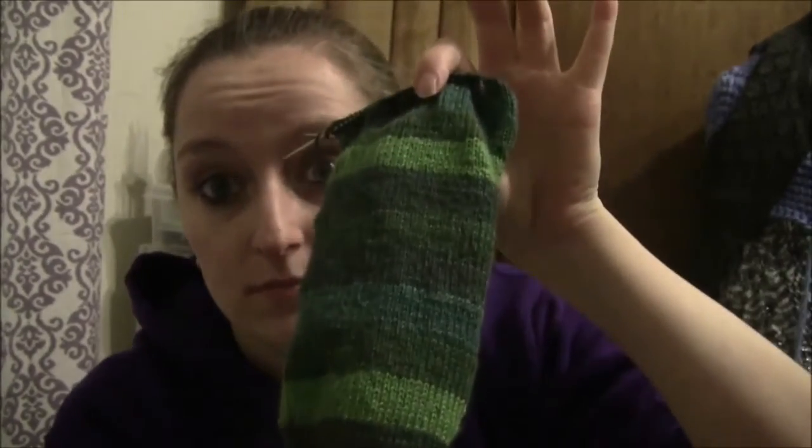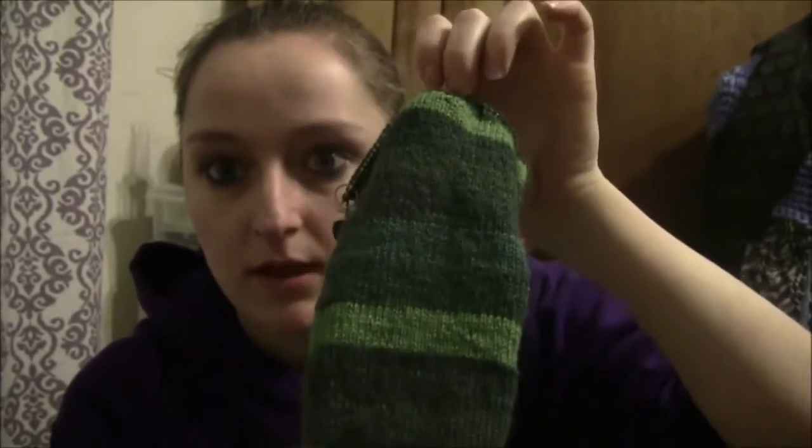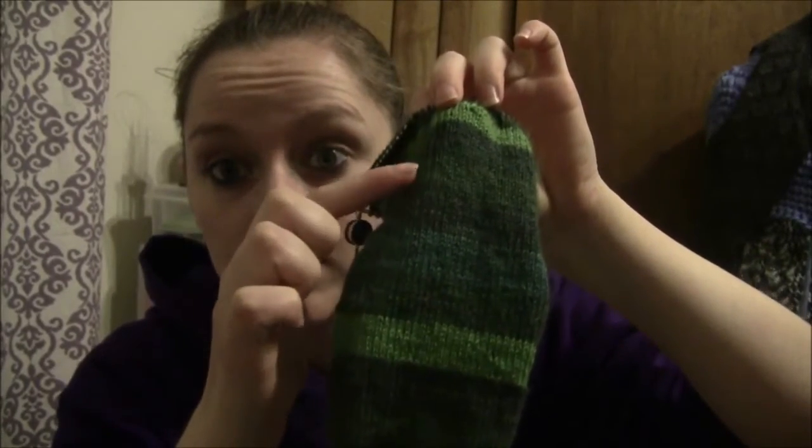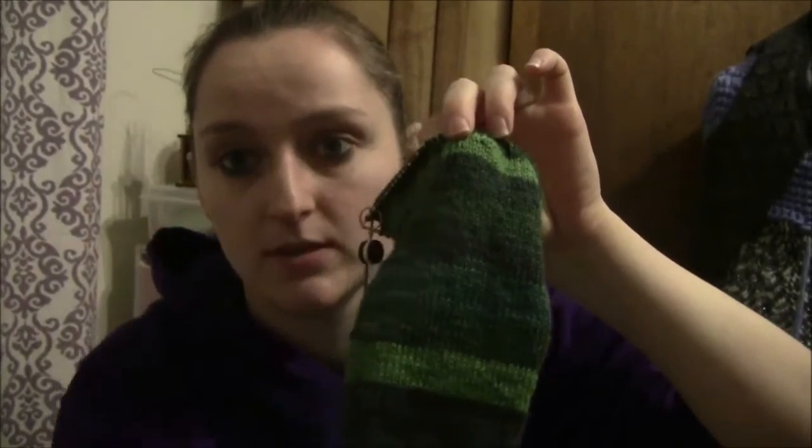Well, you can see it in this light, but well, let me see. Oh, here we go. This is better. Yeah, you can still see it better, but like right here, this one in person, unless you have good lighting, blends in with the other 2 colors. So it looks like you have striping going on, and then it's just green for a bunch.